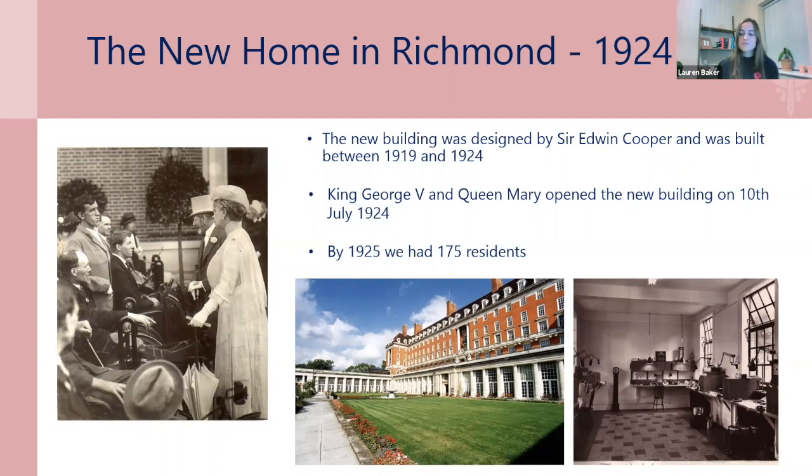In 1950, the Nuffield workshops, which are pictured on the bottom right, were funded by a gift from Lord Nuffield. The purpose of the workshops was to provide training in productive skills such as shoe and clock making as part of the residents' rehabilitation.